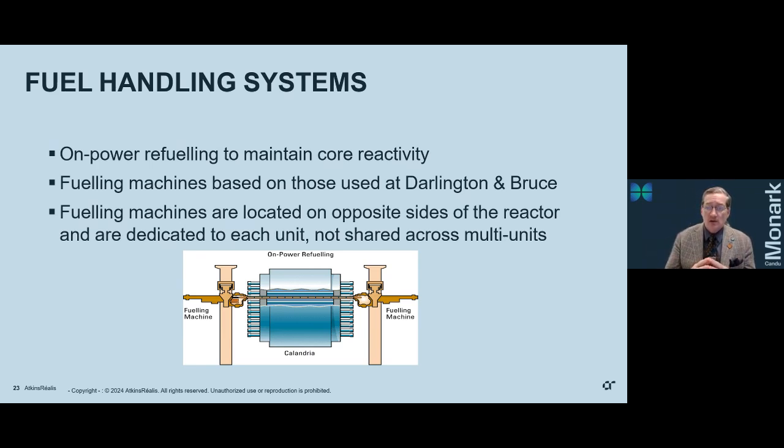In CANDU Monark, there are 8 fueling machines in service when the reactor is operating, a pair dedicated to each reactor. This is something that we leverage to the maximum extent possible to ease the burden. On-power fueling is the great strength, but also the great challenge in a CANDU reactor, because it's awesome, you don't have to shut down for a refueling outage every however often. But on the other hand, it sucks because you've got to fuel every flipping day.